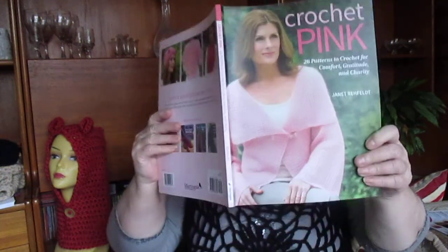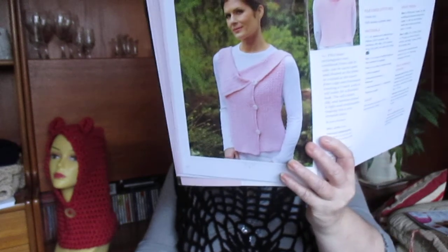Oh, that's the one on the front cover. This is a picture of that one. It's called Gossamer Lace Jacket. And I find it great difficulty in turning pages or picking up coins. That's very similar, a vest. Again, personally, I'm not into the asymmetrical look, but whatever it is.